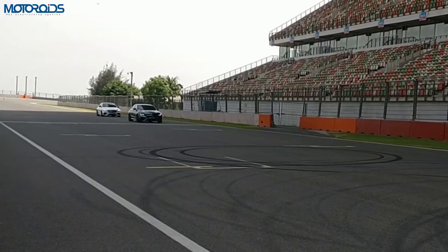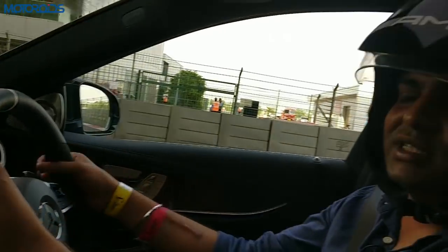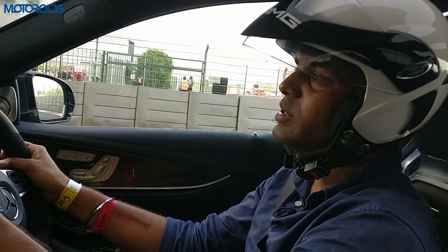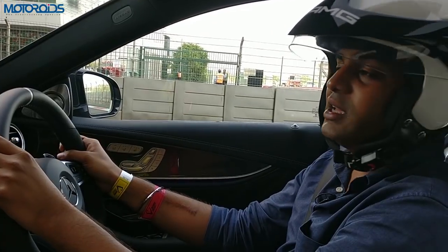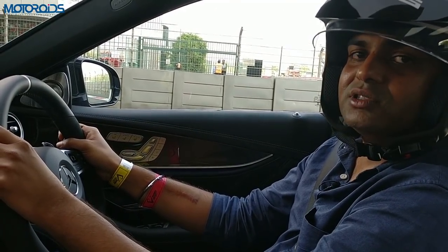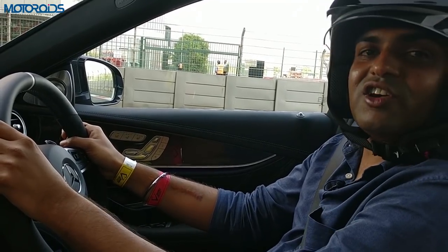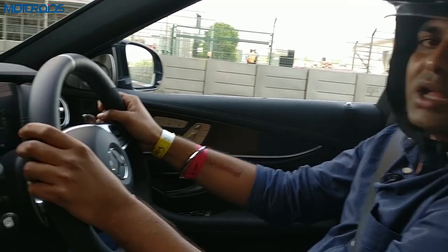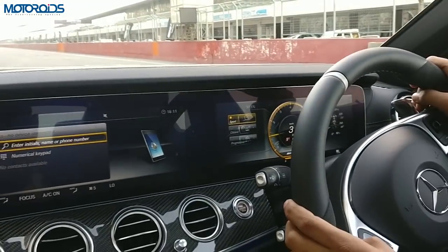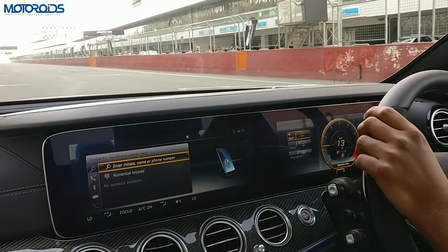There's a car ahead of me. I'm supposed to wait here, and launch control works in a very simple fashion. All you have to do is put your left foot on the brake, your right foot on the gas pedal, and once the lights go green, you're supposed to just dump the brakes and just take off. So car 1, the car ahead of me, has just taken off. I'm about to line up.